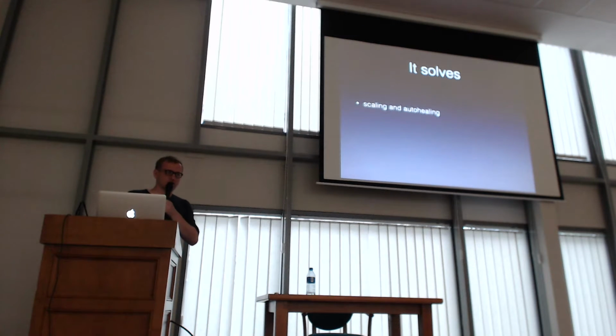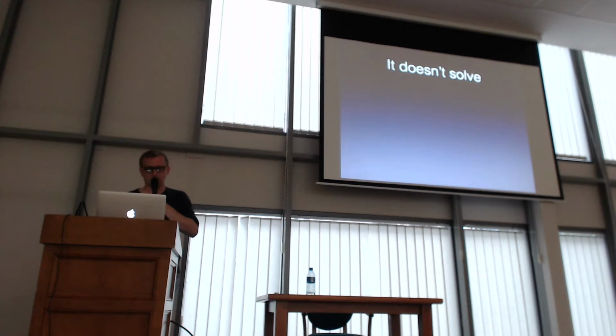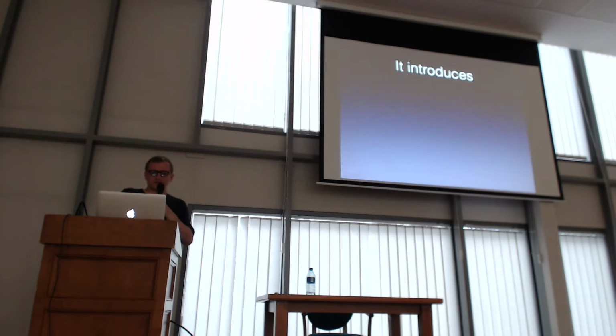Scaling and auto-healing, so you can scale infinitely up to 50,000 cores, as we have. You can have repeatable deployment and immutable infrastructure, and it's great, but it doesn't solve microservice testing, dependencies and complexity, network and performance, and of course feedback loops, which are essential to deliver in a fast manner. And it introduces even more problems, another layer of complexity.